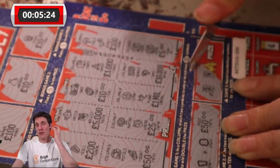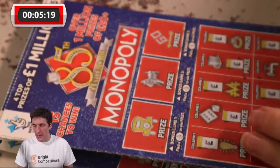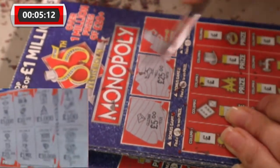So it is looking good. Yeah, you've got just over 6 minutes if you want to buy tickets for this. So we'll give you a chance to let you know exactly where we are right before you buy tickets. We don't normally do that, but with the scratch card it's a little bit different.